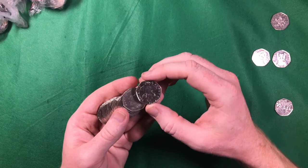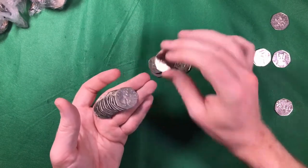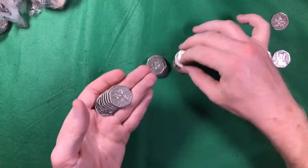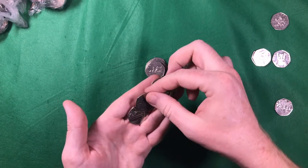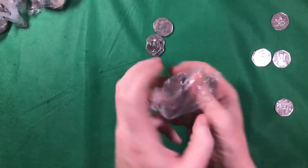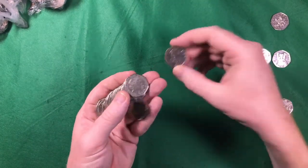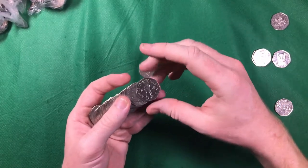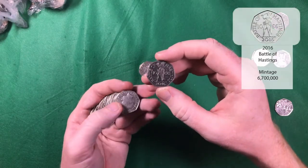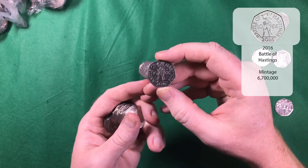And there we go, we've got another Benjamin Bunny. And there we go, there's our next one. That is the Battle of Hastings. The Battle of Hastings has actually gone above face value now as well. So if you do come across them, make sure you're keeping hold of them.